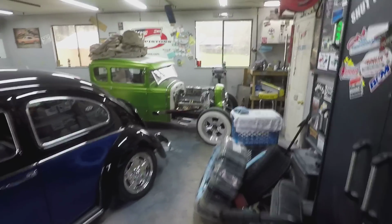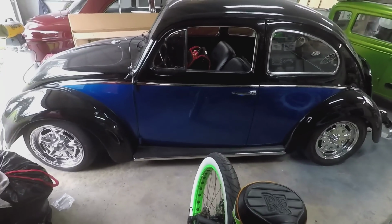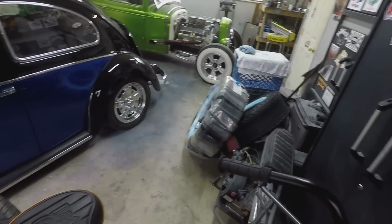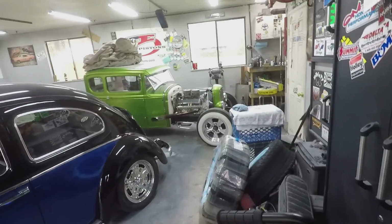So I guess Jim decided it was time to move some stuff around. Just came out here Sunday morning. Corolla swap meet was yesterday. I got these two tires. That's it for the back of the Model A.